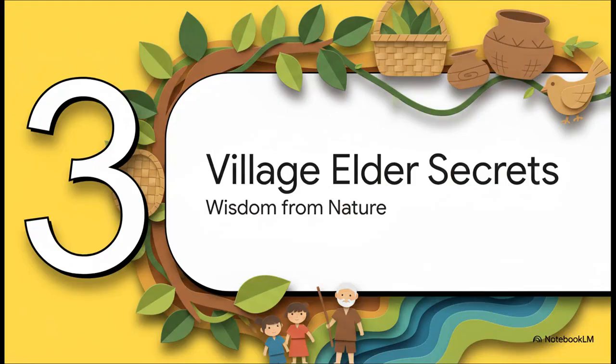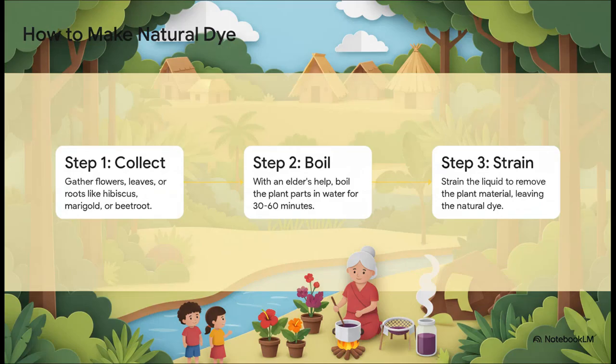Okay, now let's step inside the house. You know, the elders in the village, just like our own grandparents, hold so much wisdom. They know all these simple, clever tricks that we in the city have kind of forgotten. Let's learn a few of their secrets. So grandmother was also painting a piece of cloth, and she tells the kids that all her colors are from nature, and you can make them too.